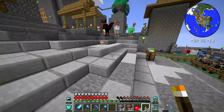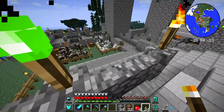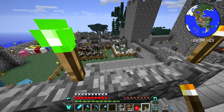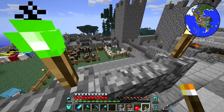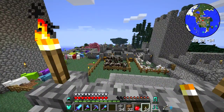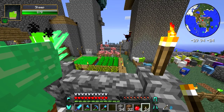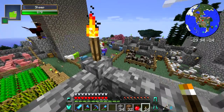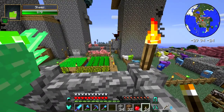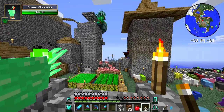Okay, let's go up here where the chocobos are. To feed everyone, they had during the time of siege some chicken, some cows, they had sheep, and they had pigs. Basically all Minecraft animals you can eat. And they had a farm here, which we'll see a little later.